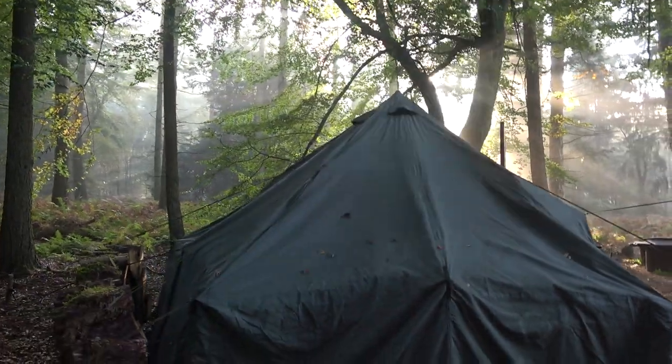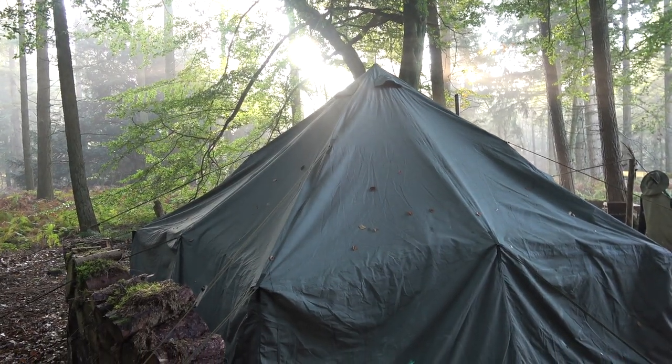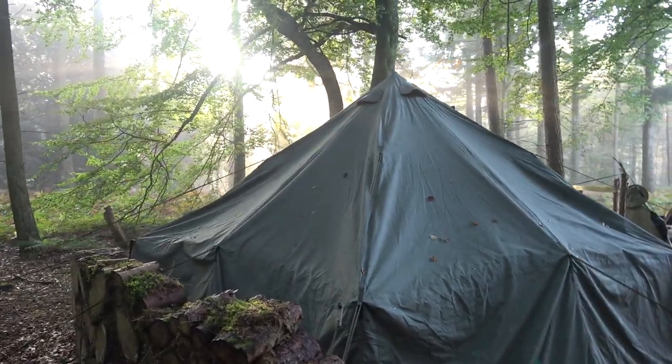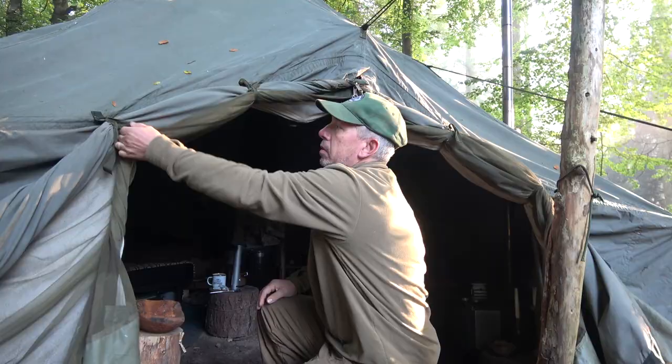So I can't believe, from the moment I pitched it, it's still a great piece of kit. And if you're after one and planning a base camp or a long-term shelter somewhere, I can't recommend it enough.